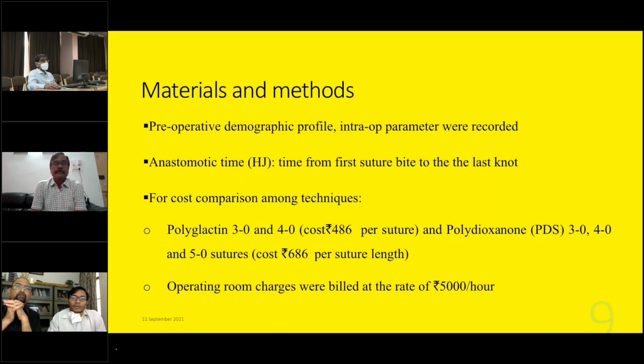For cost comparison among the techniques, mostly hepaticojejunostomy is done by two sutures. One is polyglactin, a braided suture, whose cost is taken as 486 per suture length, and polydioxanone, PDS, whose cost is taken as 686 per suture length. Operating room charges are billed at the rate of 5,000 per hour.